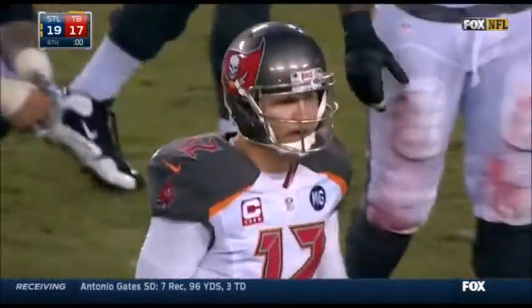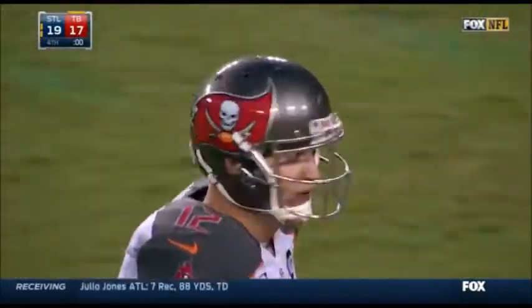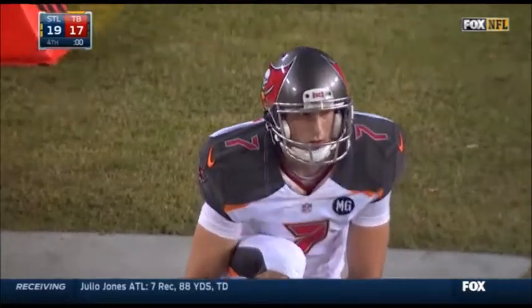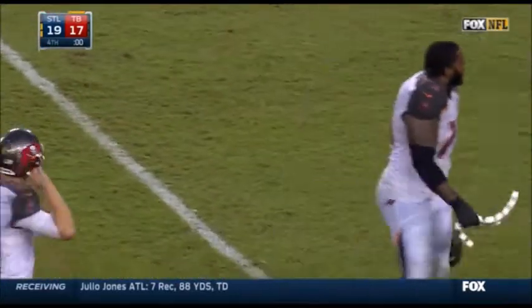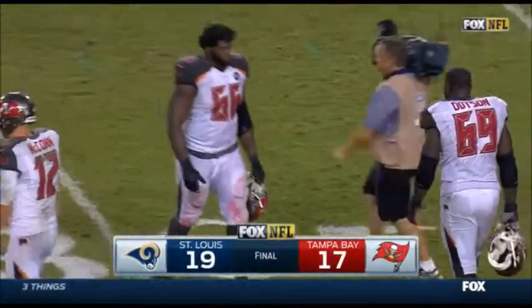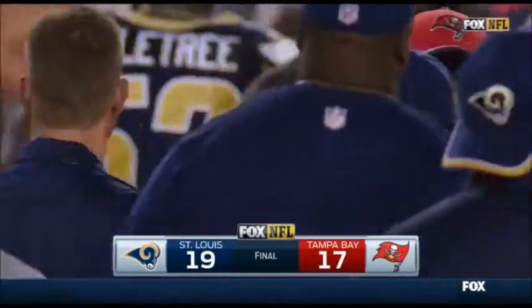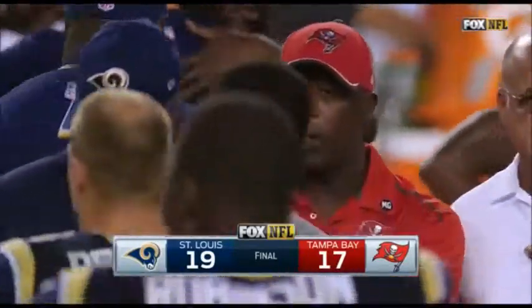The 10-second runoff. What a way for Lovie Smith to have this game end, when the Buccaneers, if they had a few more seconds, might have been able to get in field goal range. Instead, the St. Louis Rams end their 12-game losing road opener streak, beating the Tampa Bay Bucs 19-17. We'll be back here in just a moment.